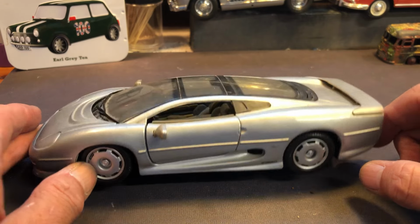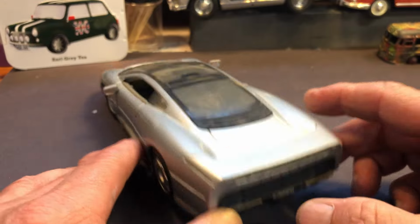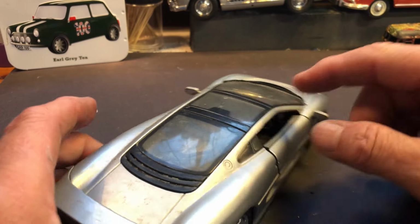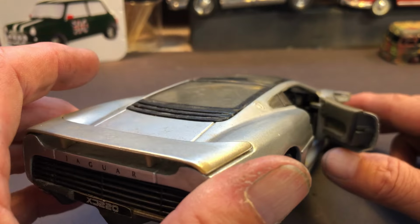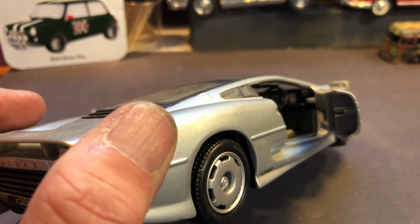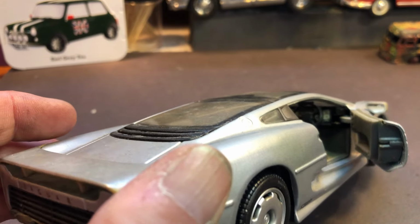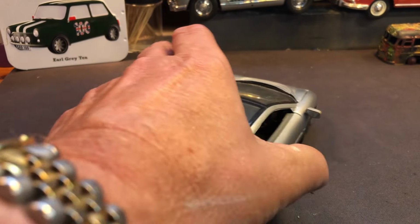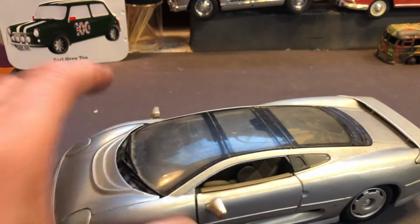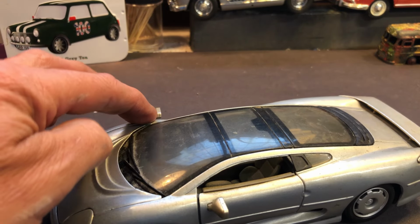Jaguar 220 XJ, bit dirty, doors open, extremely dusty interior. See if we can get a light on that dashboard. There we go, quite detailed inside. Lovely looking car. If you notice, one mirror's on the door, one's actually on the wing.